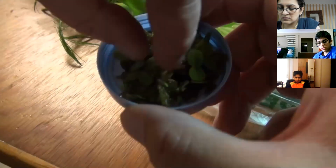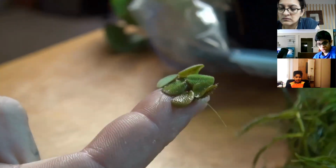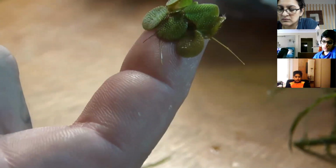Salvinia is another water fern. It has no roots at all. It is a true fern. Got some duckweed stuck to it, plague. But it grows nice little hairs all over it. Again, it's kind of like duckweed where it will take over the top of your tank very fast. But it's also a little better because it's not so small, so it won't get stuck in your filter so bad.